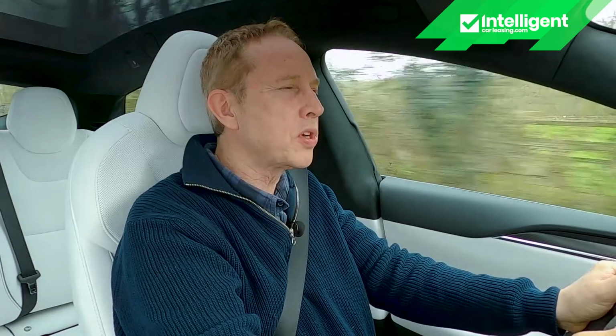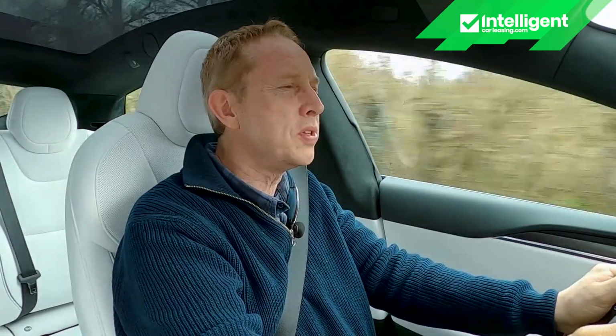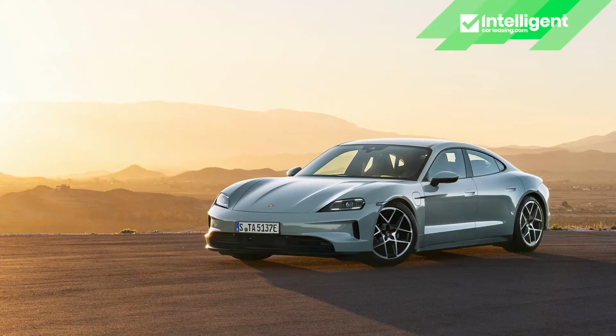Earlier we talked about this car's hushed refinement. Well, that's impressive, but we should also point out that six-figure segment rivals, Porsche's Taycan Turbo for instance, now do better.